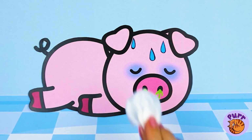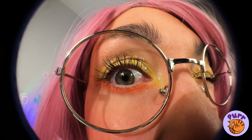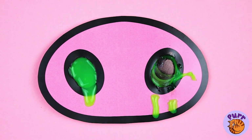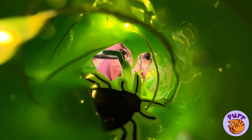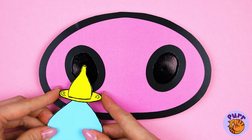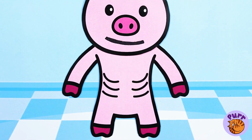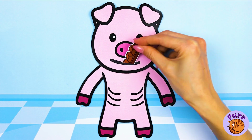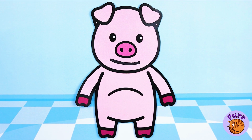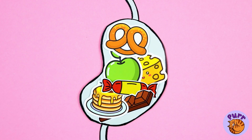Next up, this little piggy went to the doctor. And just in time by the looks of it. Let's clear up all that excess snot. And whatever else is up that snout. A quick spritz should clear things up. Looks like you could use some lunch. Come on, don't skimp on the snacks. Soon, you'll be squealing all the way home.